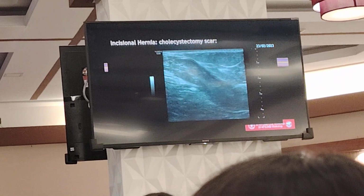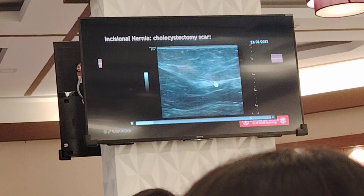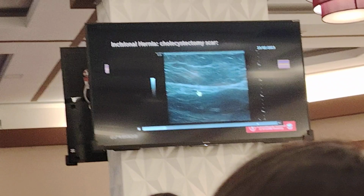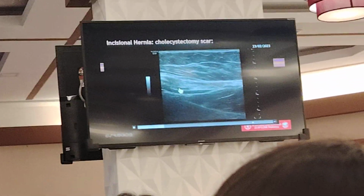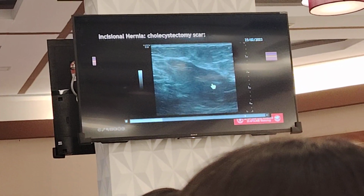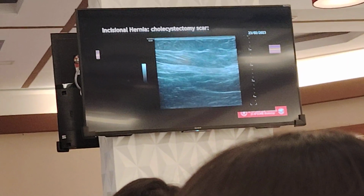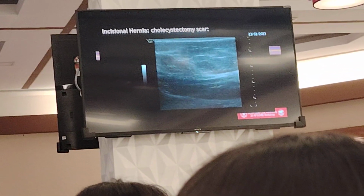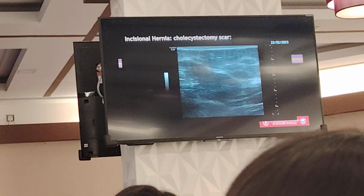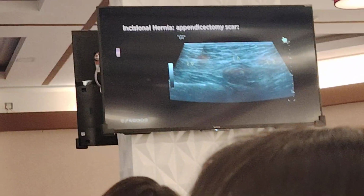Obvious, so that is clinical. Linea alba, how I evaluate, how I try to understand the anatomy. Linea alba, right rectus abdominis, and here is the defect. Can you appreciate it? Where rectus abdominis is cut while doing that cholecystectomy. So this was a cholecystectomy scar hernia.